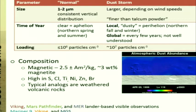Mars tends to be clear during northern spring and summer, and dustier during northern fall and winter. And then the global dust storms happen, let's say, on a cadence of every few years or so, but it's not entirely understood what drives those and when they're going to happen.